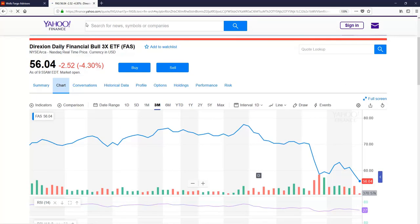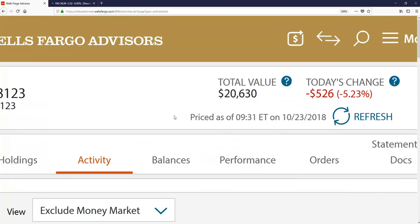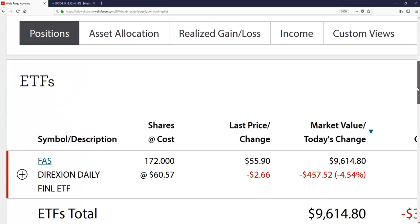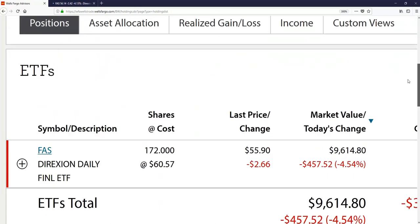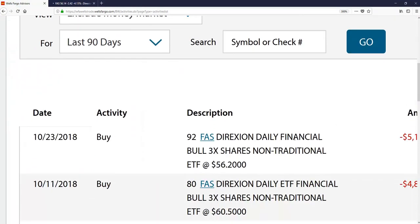Okay, all right. So let's see what price we actually got this thing at. All right, so this is not the correct price. We'll have to do our own math to see exactly where we got this. So let's go to activity. Let's take a look. All right, so we got it right at 56.20. So let's do some quick math. We got 80 shares at 60.50.